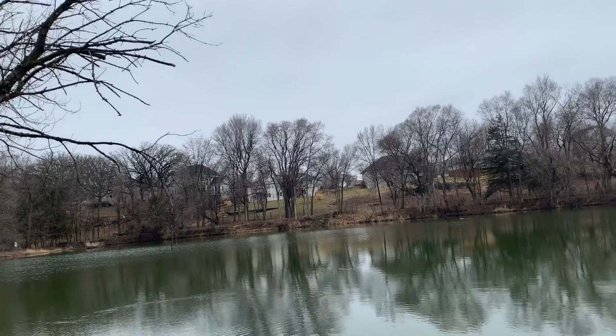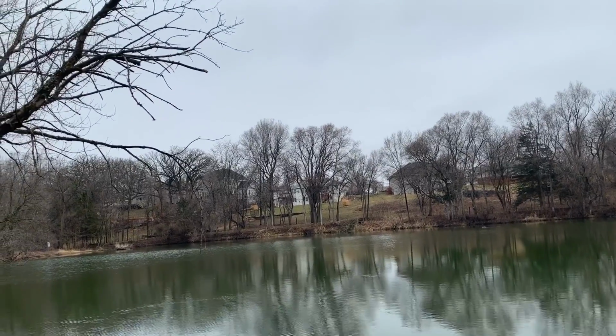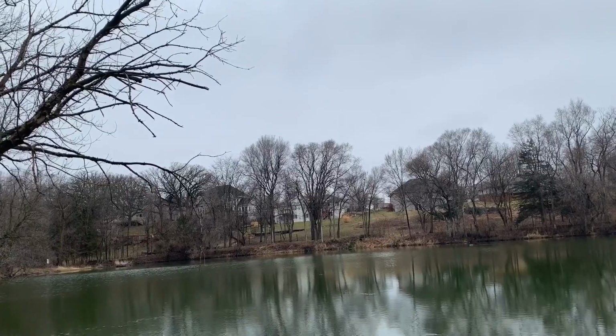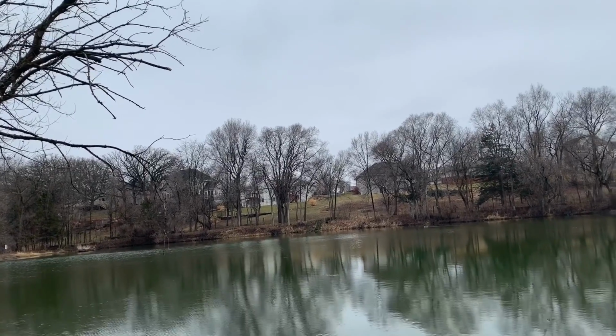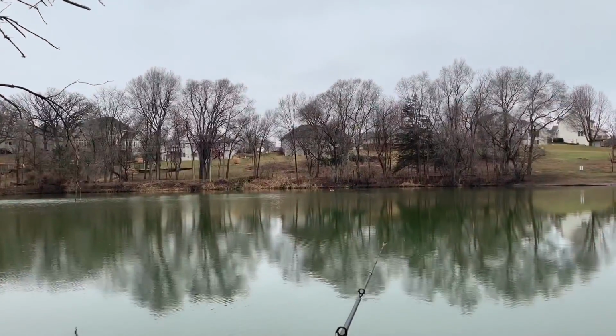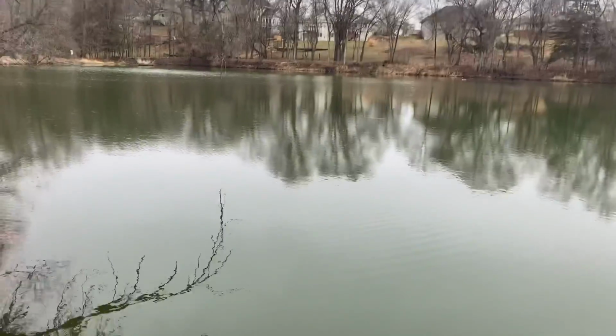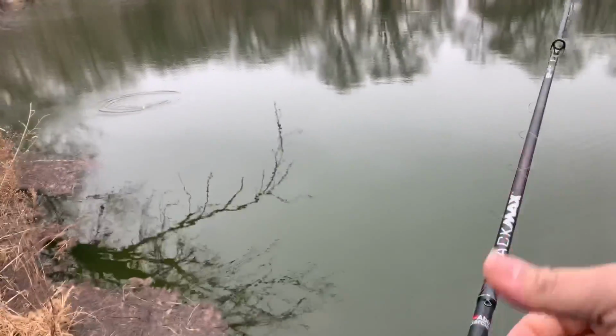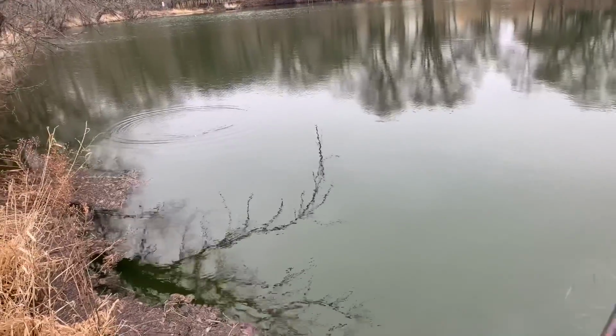Don't know if there's bass in this pond or not. I know Ada Hayden Lake, there's bass. I know there's crappie in here, some other stuff. Sorry guys, I'm gonna get you a better view here. I'm done. There you go. Oh, that was not a good one. Knotted up a little bit there.